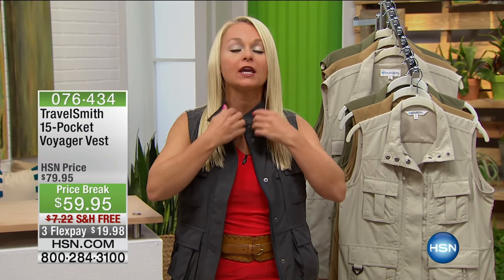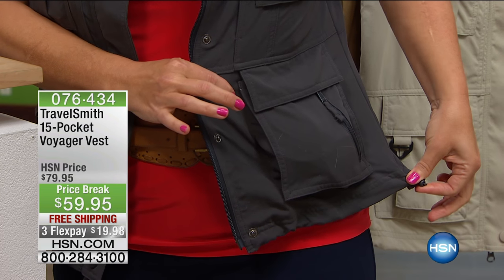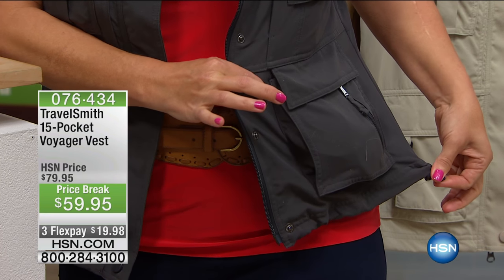Now, I have it in an extra small. If you're on the short side like me, this extra small is absolutely perfect, and it hits you in the right place where it doesn't look too bulky. And it's the little things, like this little collar. You think, oh, I don't want a Miami Vice up collar. It's the cutest, and it's got the little drawstring we were just talking about. I don't know how TravelSmith does it, because it really is 15 pockets, which I'm going to show you in a few minutes. It's cute.